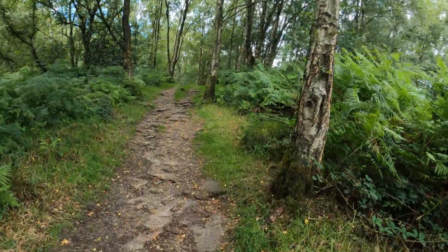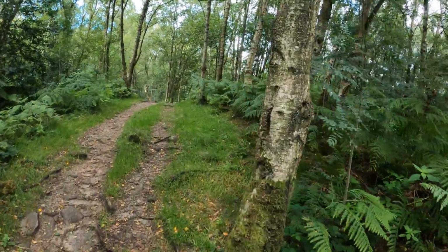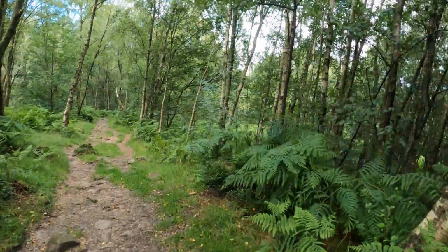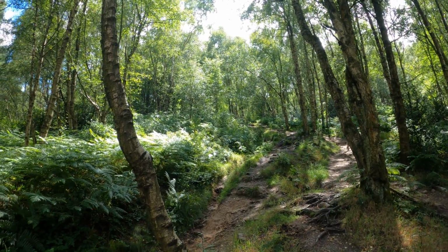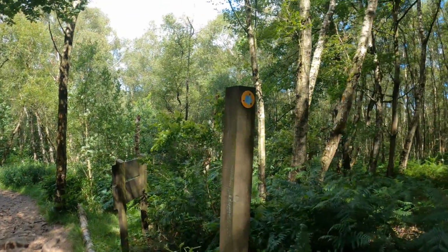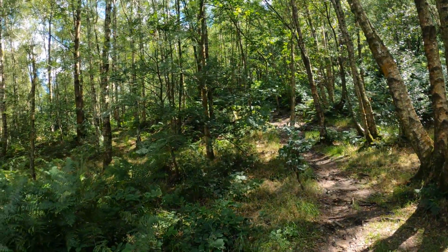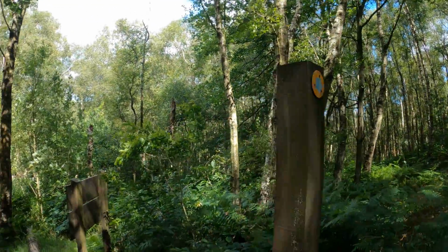I'm hoping at some point I'll find a nice bench or picnic area so I can sit down and have something to eat. I'm very hungry. I need some energy if I'm going to do this 10 miles. So maybe if I'd have carried on that original path that I took, it might have brought me out here. So still on the blue route.